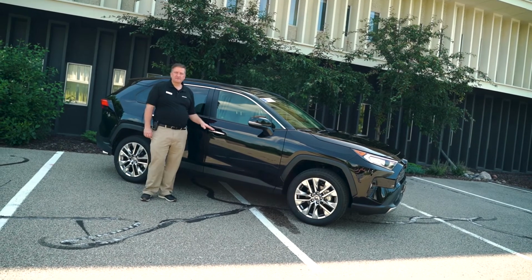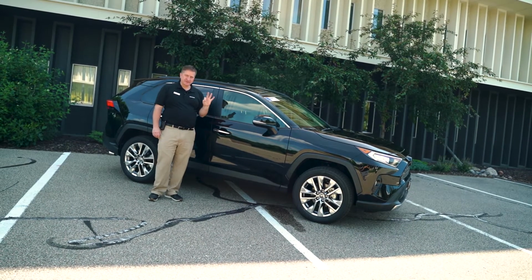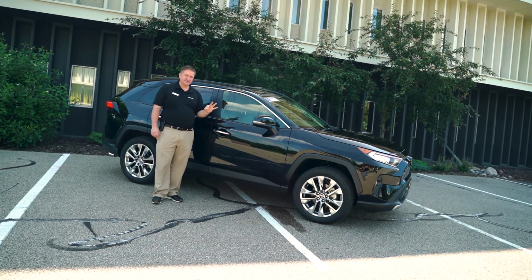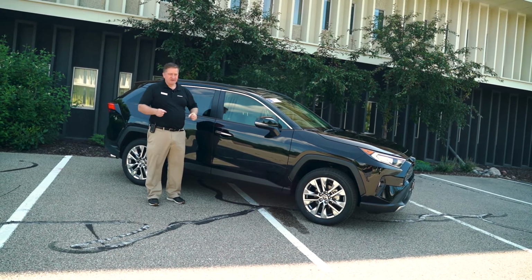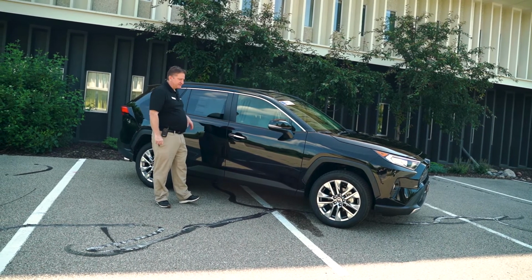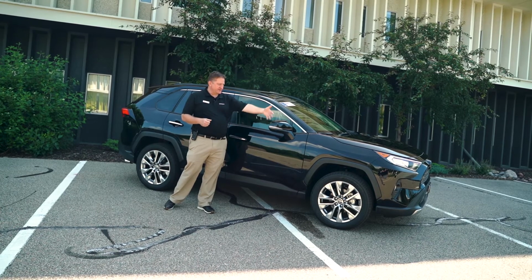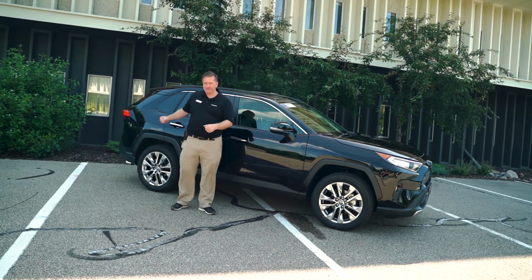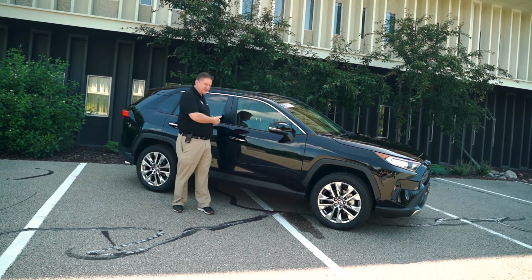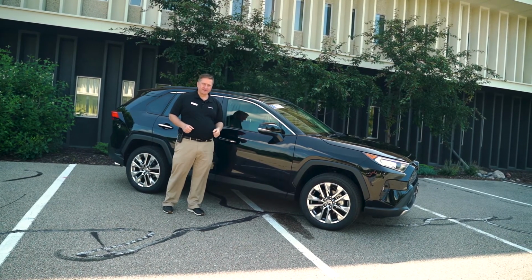The 2020 RAV4 is available in front-wheel drive and all-wheel drive. Now in the all-wheel drive, there's actually 3 unique all-wheel drive systems. The hybrid system will not have an axle between the front and the rear wheels and actually uses electronic motors to drive the rear wheel. In the gas models, all-wheel drive will provide 100% of the power to the front wheels and 0 to the back, and as needed, it can push power to the rear wheels all the way up to 50% in the back and 50% to the front.